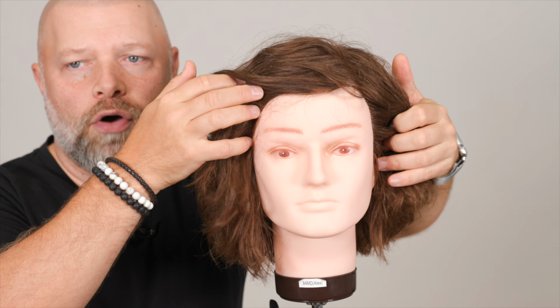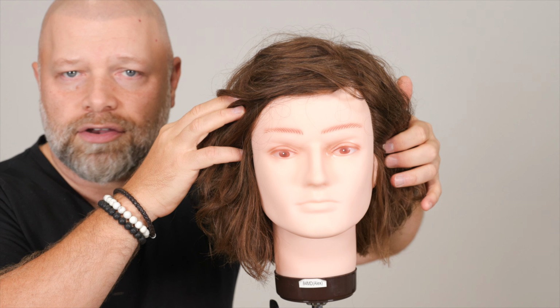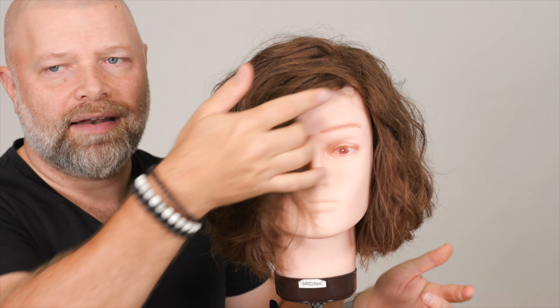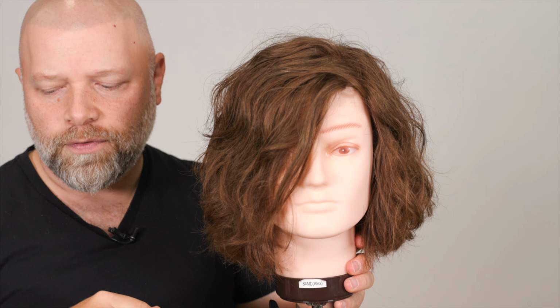Now, if we open all this up, it's going to expose whether your face shape is square, triangular, round, doesn't really matter. But by covering it and keeping the layers a bit longer, that's how this is going to be helpful. Let's take another example.